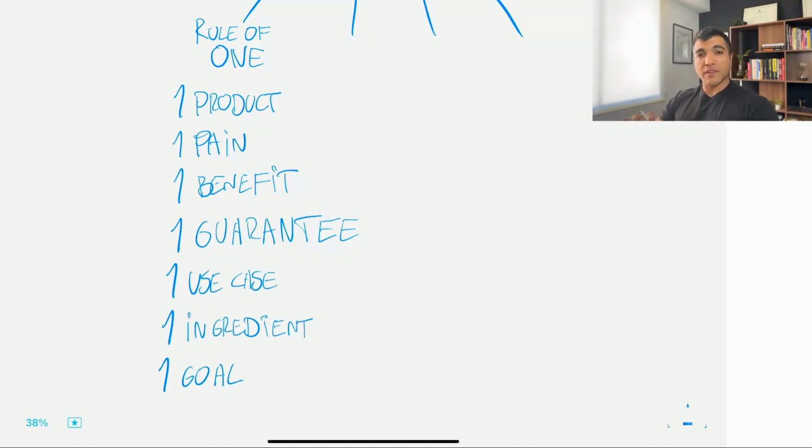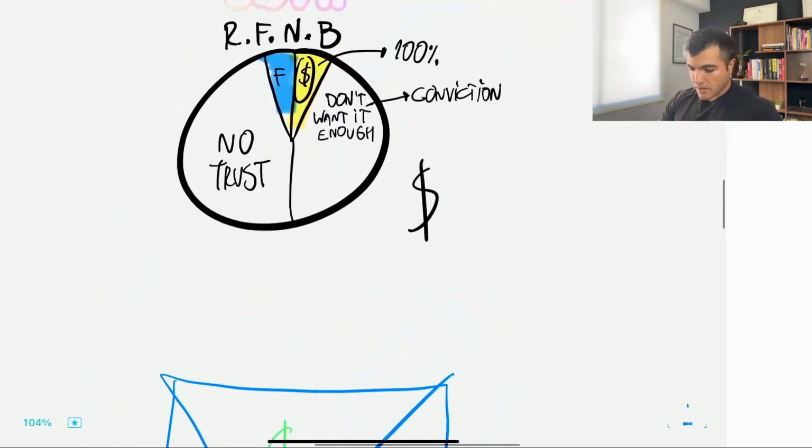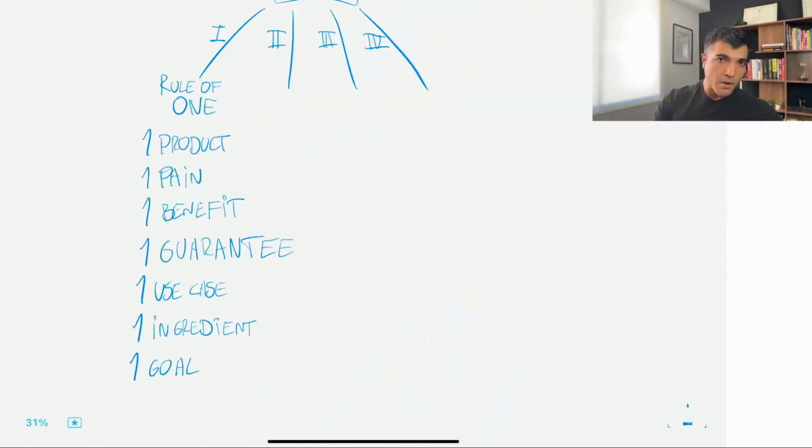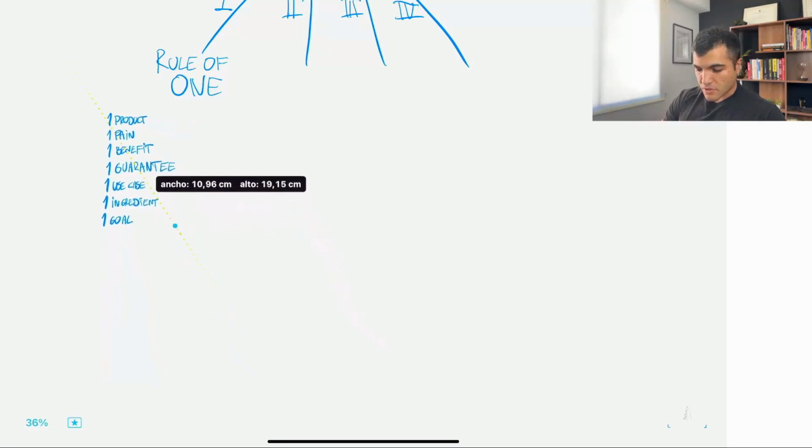And by the way, I will drive this home in a moment with an actual email we created for Obvi. But this is how you can create emails that live here. And by the way, this also assumes that we did all of our research. We know exactly who we're talking to. We know how they think, other products they're shopping, other ads they are exposed to, their biggest pain points, their biggest motivations and goals, and so on. So this is the rule of 1 for creating high conversion rate emails.